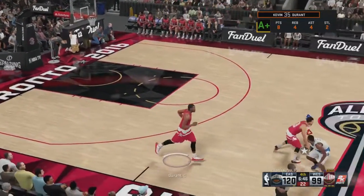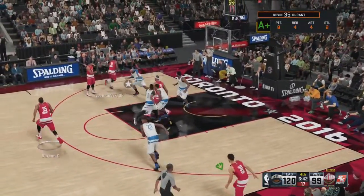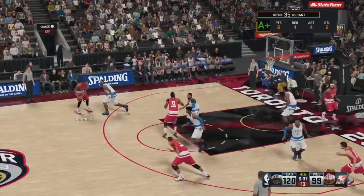And here's the West with the ball. They're on a 14-6 run. And Cousins kicks to Harden. Outside Durant.